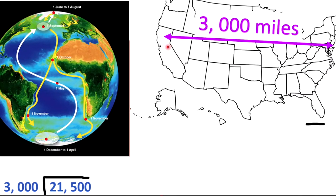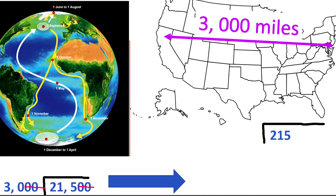So to see how many times the Arctic Tern would fly from California to New York, to New York to California, we need to divide that by the 3,000 miles, okay? So 21,500 miles from the north to the south divided by 3,000 from California to New York, all right? So one little trick we can do in division is we can take away some zeros. That'll make our math a little easier. So we take away the two zeros from both 3,000 and 21,500. So now we're dividing 215 by 30, okay?